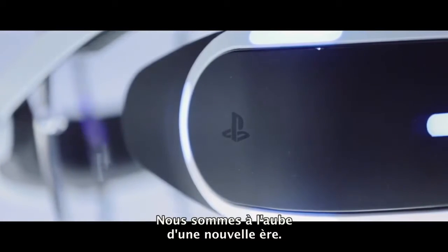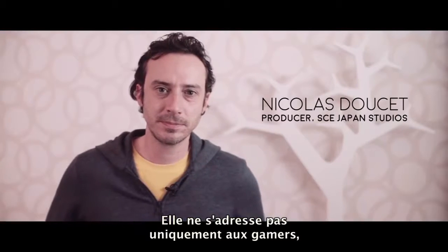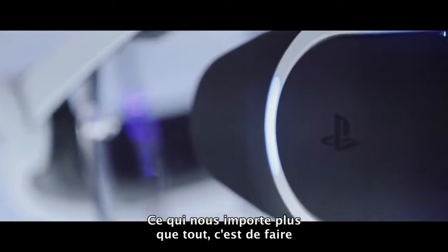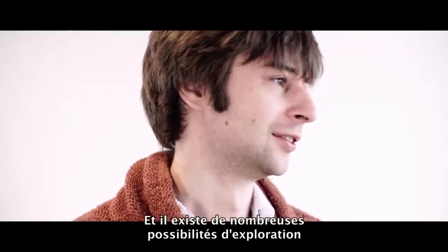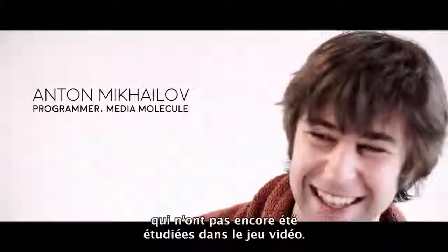We are seeing the dawn of a new industry. So it's not just for gamers, but it's also for literally everybody who is connected to the PlayStation brand. The thing we want to do more than anything else is get people to forget that they're in VR. It's really like a lot of different possibilities for gameplay exploration that hasn't really been explored yet.